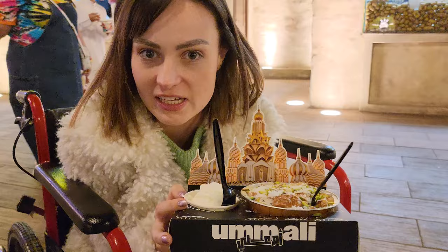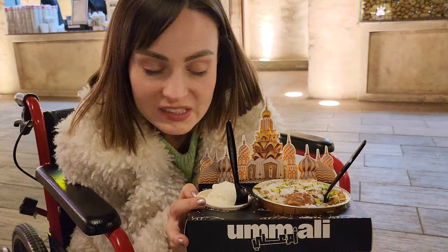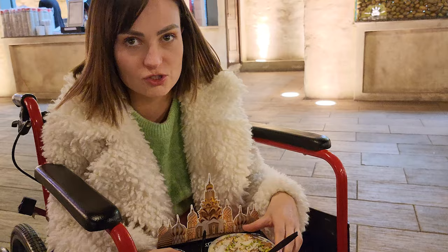Okay, so we had to get this. This is a traditional Arabic dessert that, like, if you went to somebody's house and they were to make dessert, this is what they would make. That is what a local told us. So it's like condensed milk and like a cookie or something. So I've got to try it.